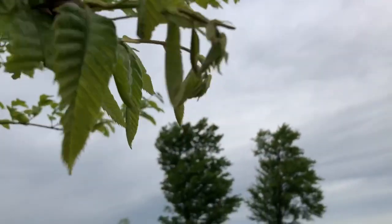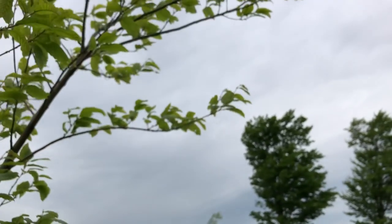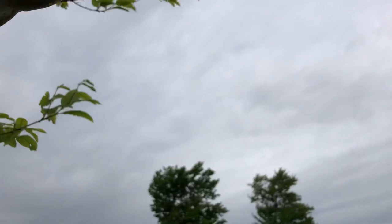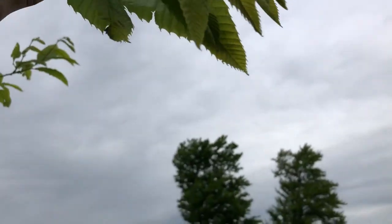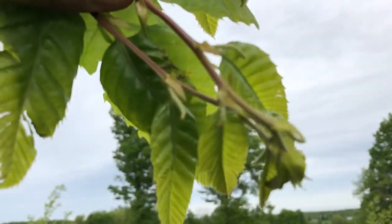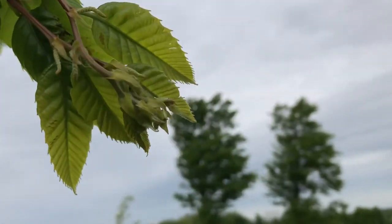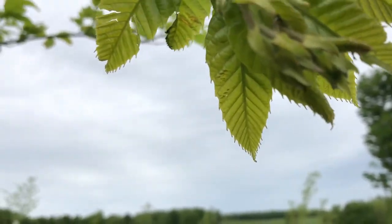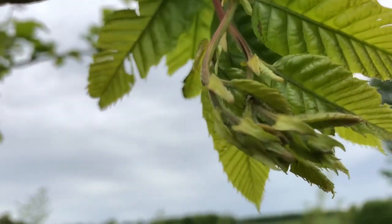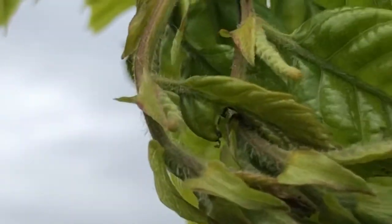You can look on here, there's going to be plenty of flowers. Start of that flower, and there's a whole bunch down in that leaf complex getting ready to come out. I've seen other people have theirs already blossomed out.